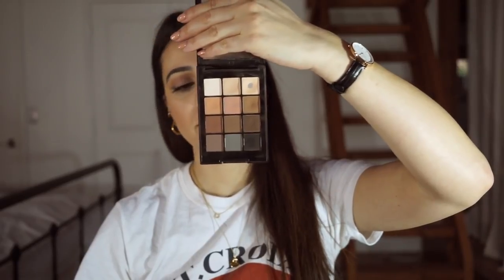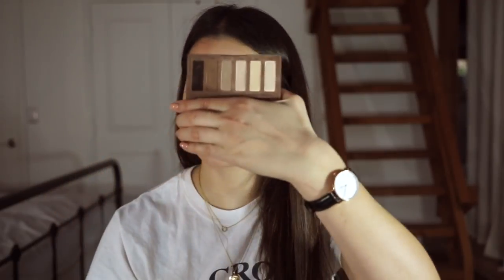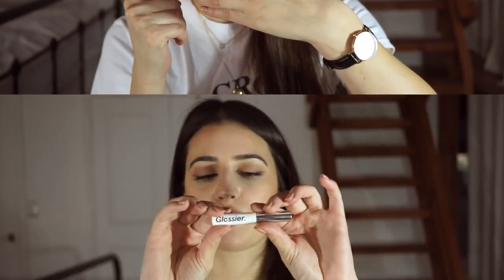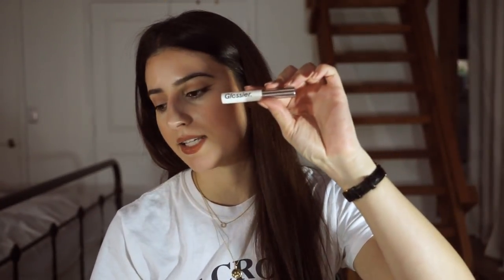For eyeshadows, I'm just taking my Sonia Kashuk Eye on Neutral Matte Eye Couture palette. I absolutely love this palette. The only reason that I'm taking another palette, the Urban Decay Naked Basics palette, is because I used the last two shades in this palette to make my faux wing, because I just like the pigmentation of these two shades mixed together.